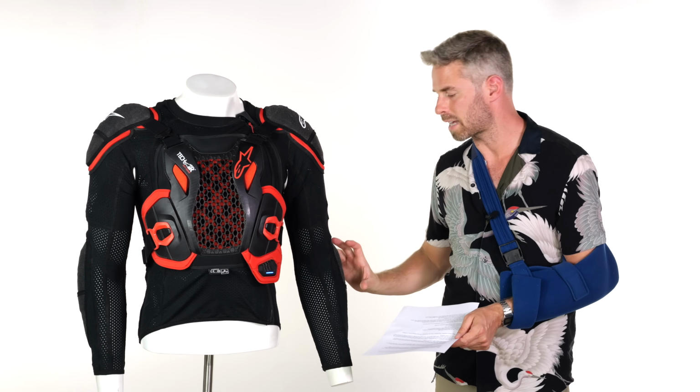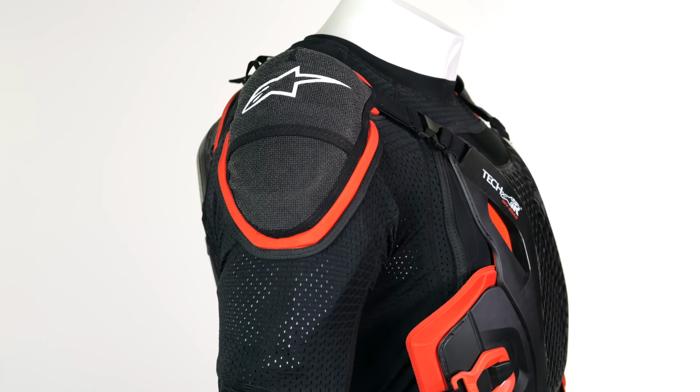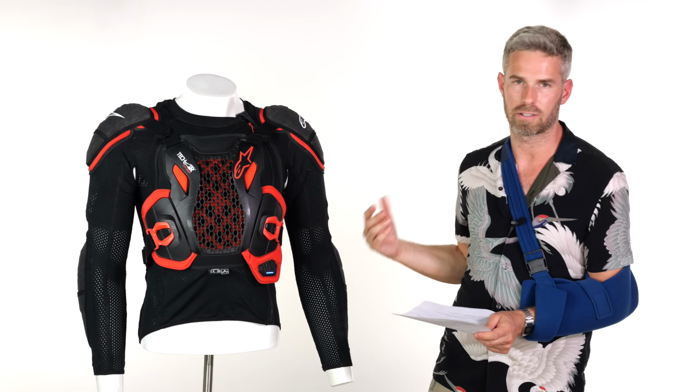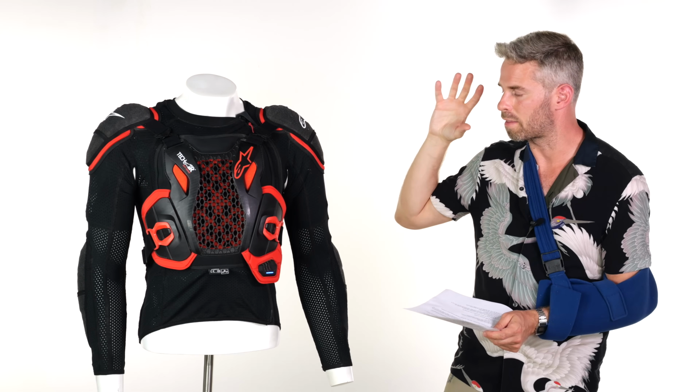The abrasion resistance adds a nice element to it, which you don't generally get with a lot of things, and also prevents you, obviously, from having to change this. If you were to come off and you were to tear through the elbows, that would be really annoying because everything else is integrated. So you'd end up having to buy a whole new piece for it. So the fact they've reinforced that, I think, is good.